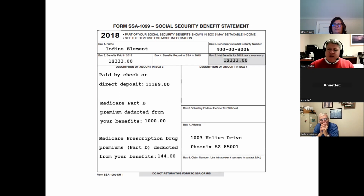Generally, what we're going to see is an amount in box 3. Box 4, typically in our case, is generally blank. But then we have box 5, the pinkish, salmonish color. That's going to be the information we're going to take a look at for the net benefits for the entire year. So that's the information we want to put into TaxSlayer.